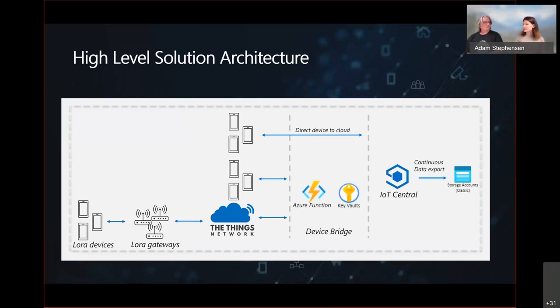They might do it via the LoRa gateway. They might be borrowed from a vendor and just expose an endpoint that you can call to get the data. Or some of them might connect directly into IoT Central.